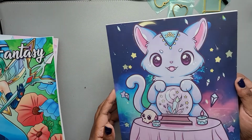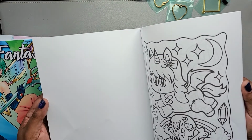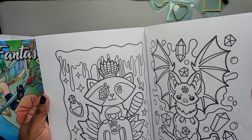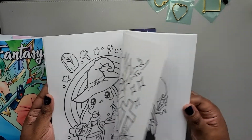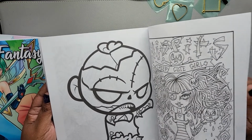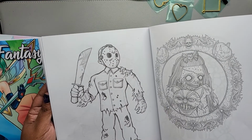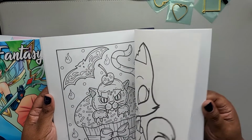And then I picked up Creepy Kawaii. This is a little thinner than the other books. Ooh, okay. I'm not sure I'm gonna like this one. This is very, very simplistic, even though that's detailed. Okay, this feels kind of all over the place. I'm not sure how I feel about this one.